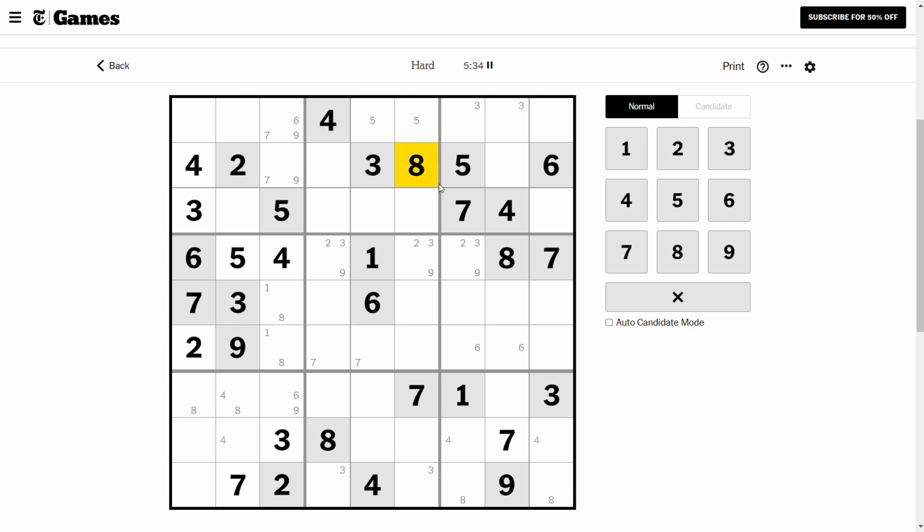This cell is the only cell that 8 can go into for row 2. So 8 has to go here, because it's still missing from this row and can only go into this cell. After that, these 8s force the digit 8 into this cell in block 5. And then I can immediately place the digit 7 into this cell in block 5 as well.